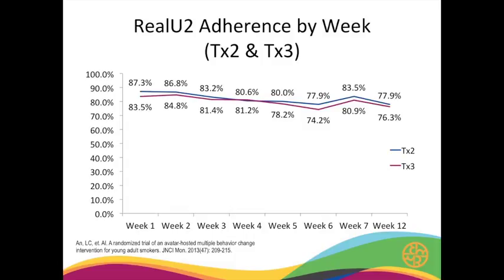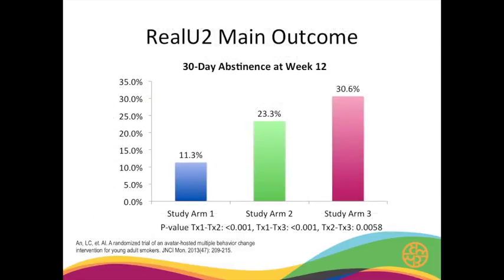Once again, we felt we were successful in terms of identifying and engaging format. We had high rates of adherence over all 12 weeks of this project. And then we were also successful, again, in achieving our main outcome of encouraging smoking cessation, where people that got the general informational lifestyle site, 11% of that group quit smoking, compared to 23% in the group that received the sort of avatar online support. If you added the peer video support as well, this went up to 30%.